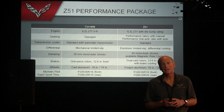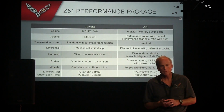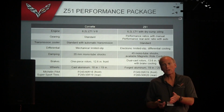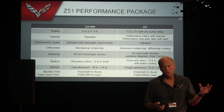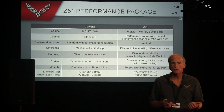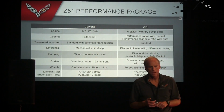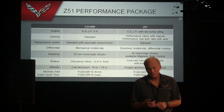Many of the cars you'll be driving today do have the Z51 performance package. Just wanted to make sure you understood what was in that. With the Z51, you get a dry sump oil control system for oil management, whether you get a manual or automatic. You get more aggressive ratios in the transmission, either the automatic or the manual. You get additional cooling. You get bigger brakes.